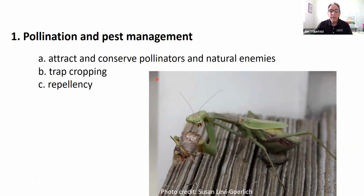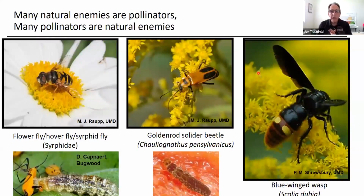Natural enemies, for people that aren't familiar with that term, we're talking about insects that help to control pest insects. And those would be predators like this mantid here that's bitten off the head of a brown marmorated stink bug, and parasitoids. And we'll talk a little bit about them in a minute. So I want to just introduce three natural enemies that are pretty common in Maryland gardens.